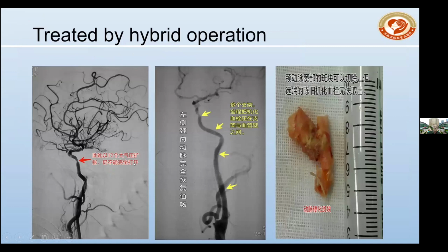We treated this patient by hybrid operation. At first, we did a CEA. We removed the plaque located at the carotid sinus. And then we put a stent in the carotid, in the internal carotid. And at last, there was a small stenosis.